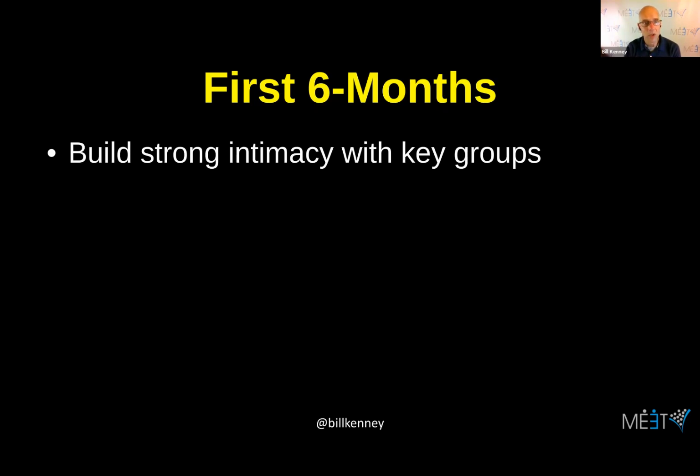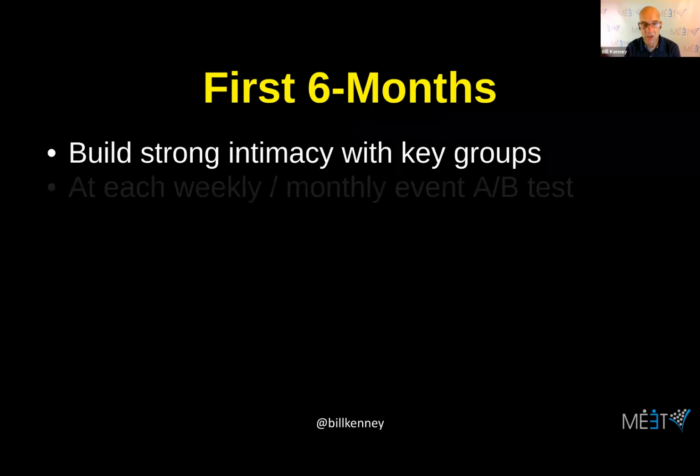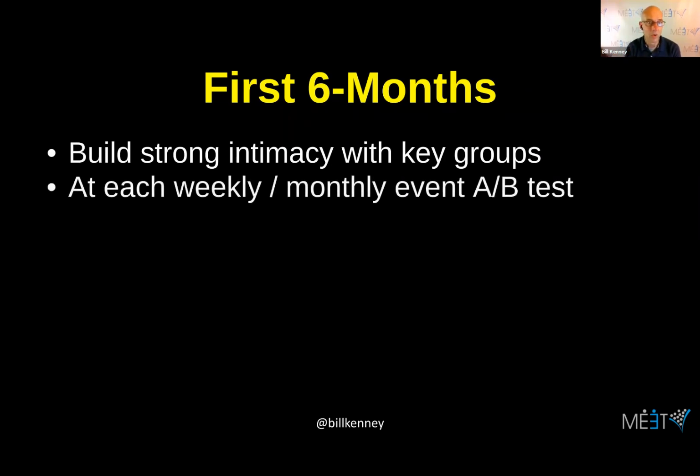So part of the goal is to build intimacy with key groups. So again, if we're aligned with who our target buyer is, or we have some hypotheses around that, then we want to get involved with groups that represent those buyers. And so we're going to go to weekly or monthly events that have those buyers or buyer personas at them, and we'll do a variety of A/B tests and make sure that we understand what attracts and converts them. And when I say convert, it might be converting them to a sale. It also might be converting them to an appointment. That's obviously another big milestone in the sales process.